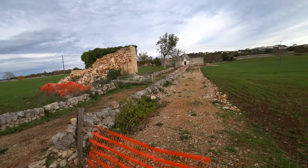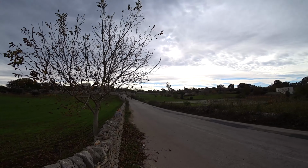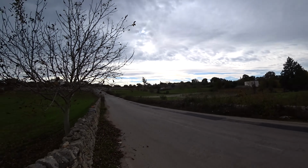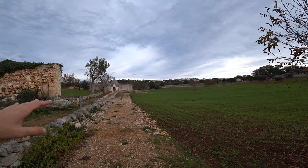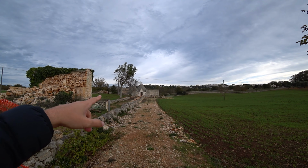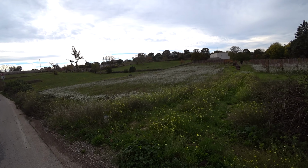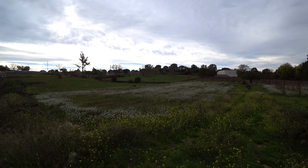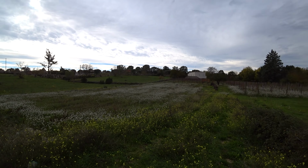Guys, so I stopped here in the middle of nowhere just to show you how beautiful the Puglian countryside really is. Look at this, guys. Look at this. So first of all, Trullis all around us. That's an old Trulli. So pretty. Look at it. Just beautiful. Beautiful, beautiful, beautiful.